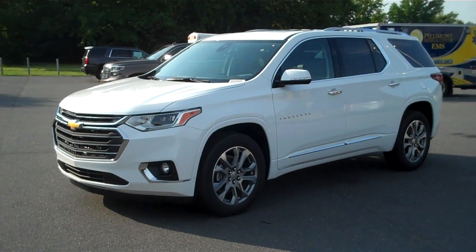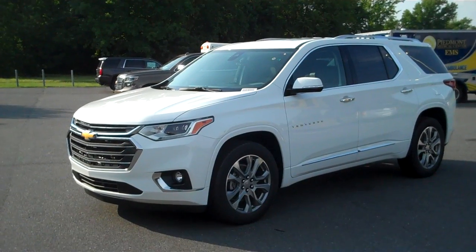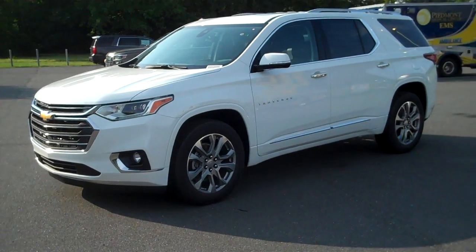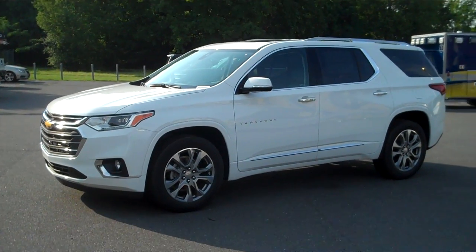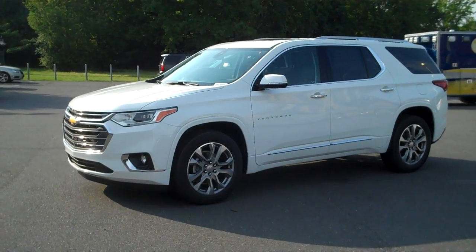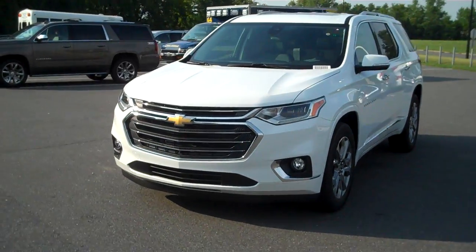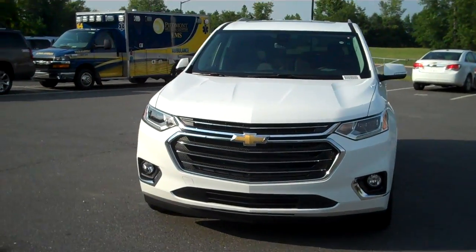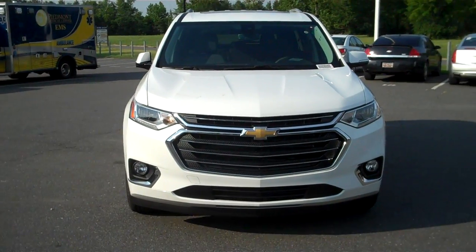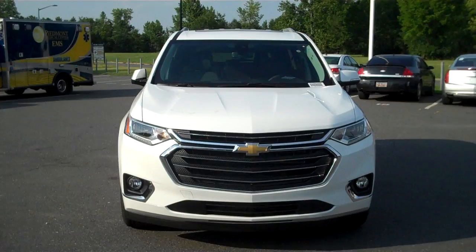Today we're going to take an ever so brief look at the all-new 2018 Chevrolet Traverse. For anybody that's done their research on this vehicle, it did get a complete and total redesign from engine to the back. And I gotta say, I am so impressed with this car, and it literally just got here today. But we've done quite a bit of research on the vehicle itself, so hopefully I can give you a little bit of insight on it.